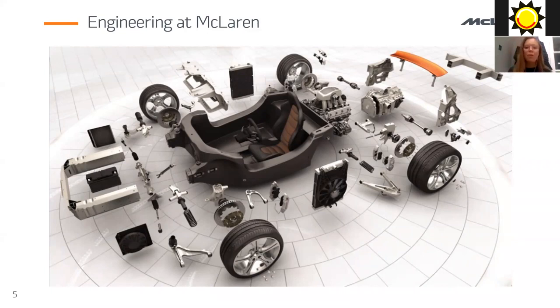A key component I'm going to point out here, which we can see right in the middle, is called a tub, and it's a carbon fiber tub. That word, carbon fiber, is a really important material to McLaren. We were the first company to bring that type of material to the roads. We acquired it from aerospace. We acquired it from our sister company, McLaren Formula One, and we introduced it to the roads in the likes of the F1 road car.